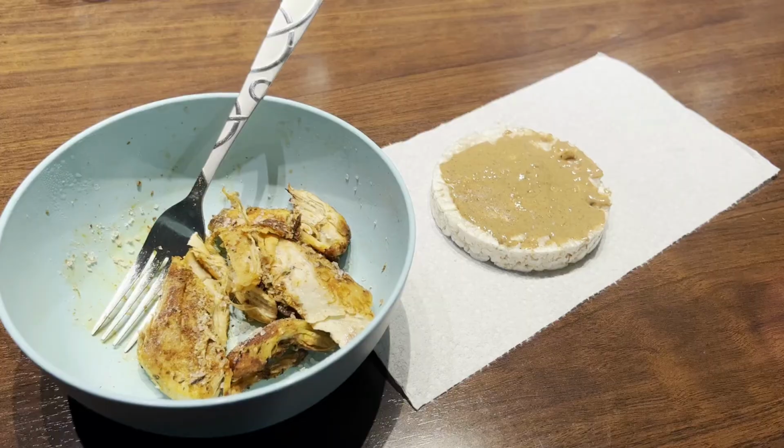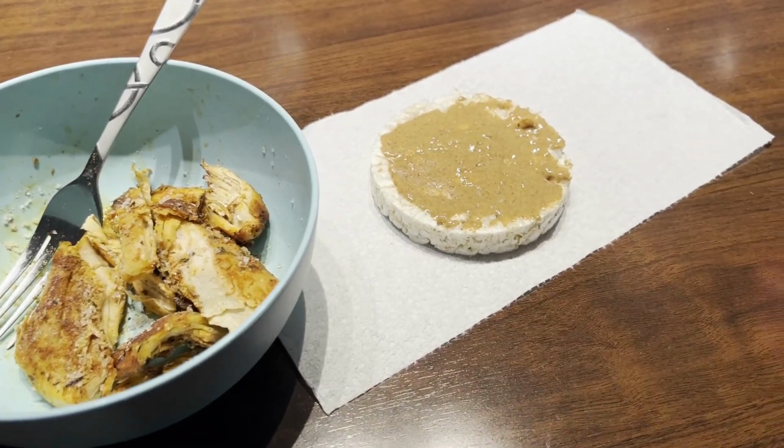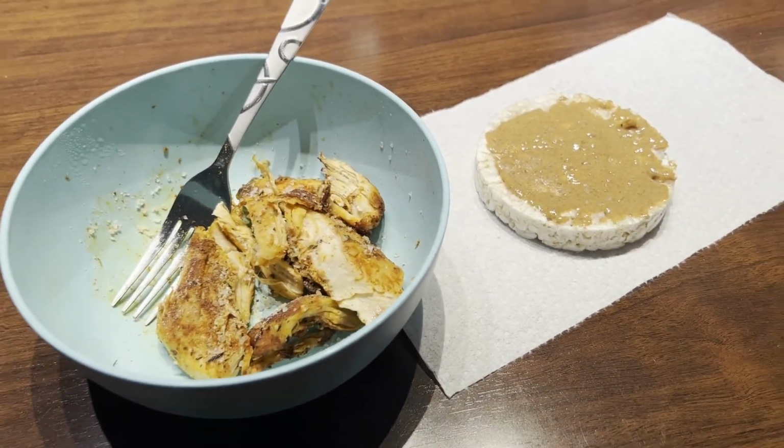So yeah, I am going to have my last meal. Gonna chill out and hopefully go to bed really early. Last meal going down: rice cake with 1 tablespoon of peanut butter and 5 ounces of chicken.